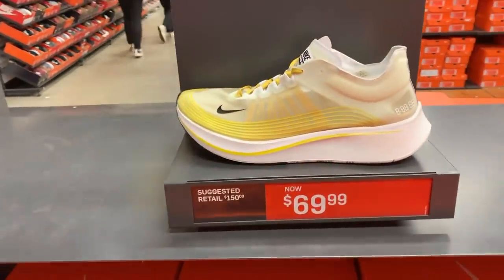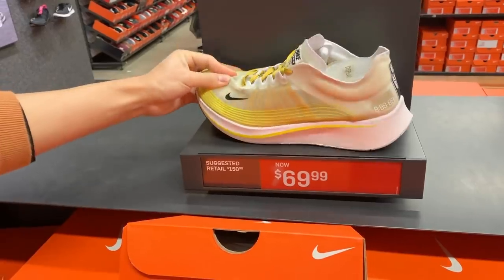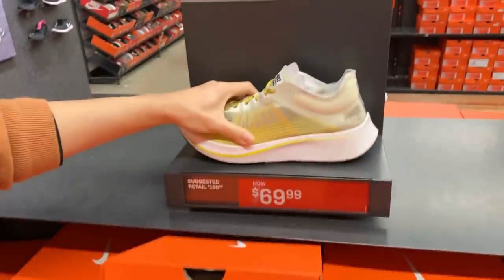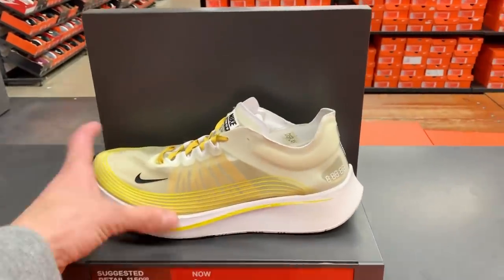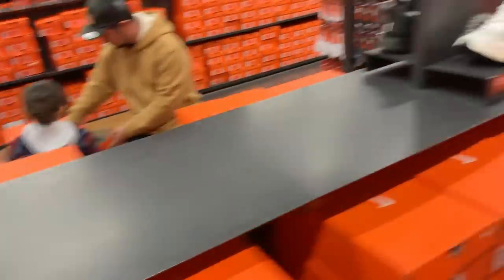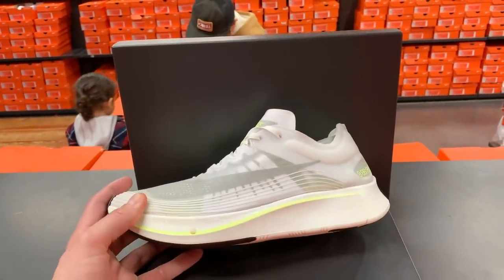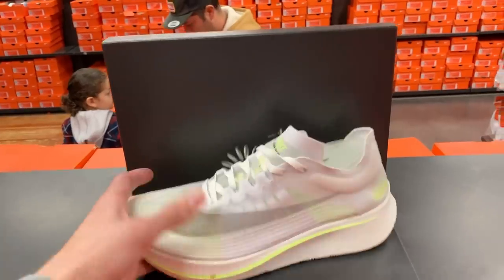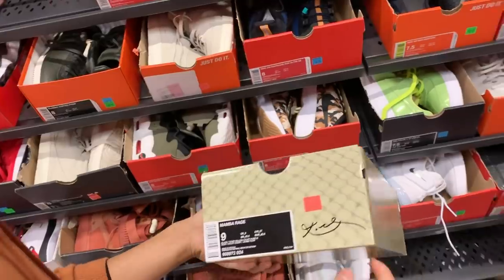Look at these boys right here. Zoomfly SP $69. Yeah, I guess people didn't really like this kind of material. I like this material. Yeah, there's a lot of these here, dude. This colorway is a little weird, but yeah, you got this yellow colorway, you got this white with a little bit of neon. Yeah, I mean, these are pretty dope. $69, it's not bad.